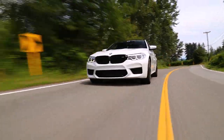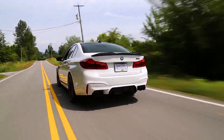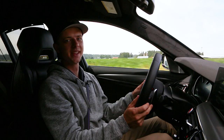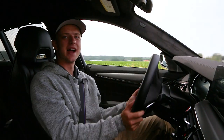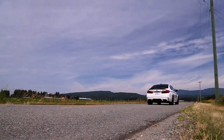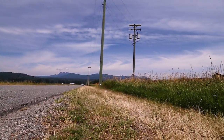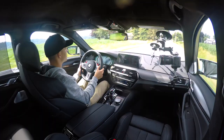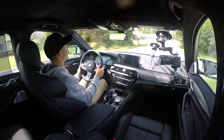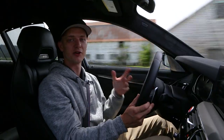The F90 BMW M5 might just be the most well-rounded car on the market today. And we're here to tell you guys exactly why that is. So with a near 600 horsepower bi-turbo 4.4 liter V8 under the hood, this thing is quite the monster. We're gonna take it for a drive today.